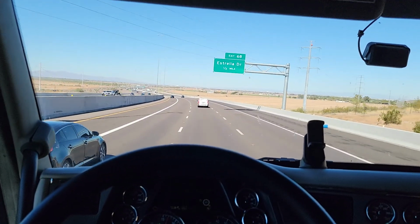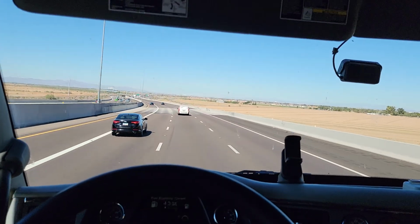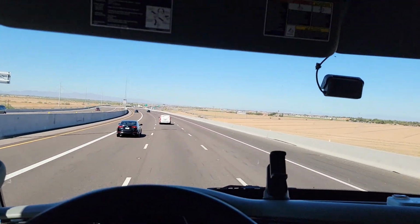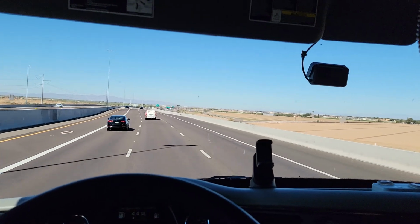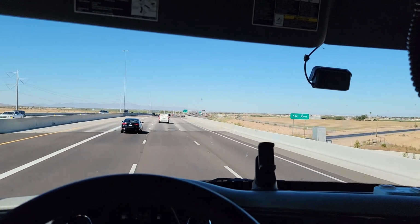All right, and I'll just keep it at freeway speed. Looking good right now, way down, half mile. There's no traffic. So this is the perfect lane to stay in. And just right off, about 15 miles by those mountains up there, we're gonna get into the city of Phoenix.